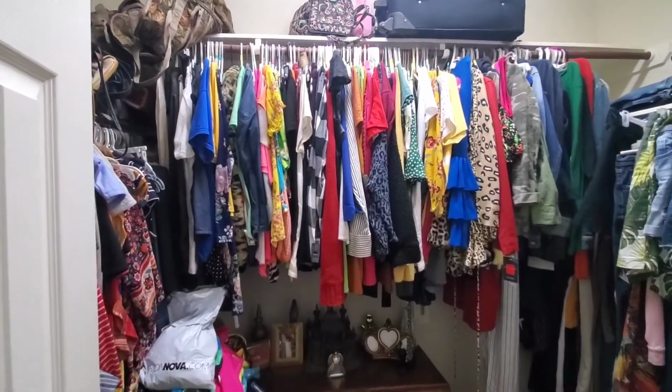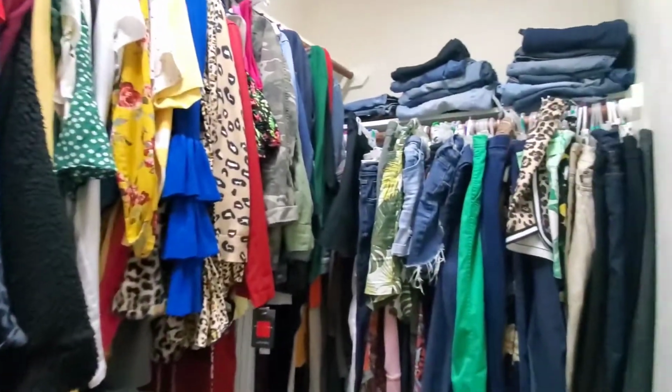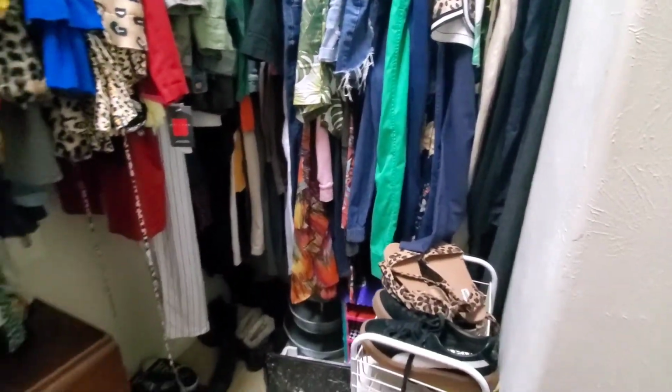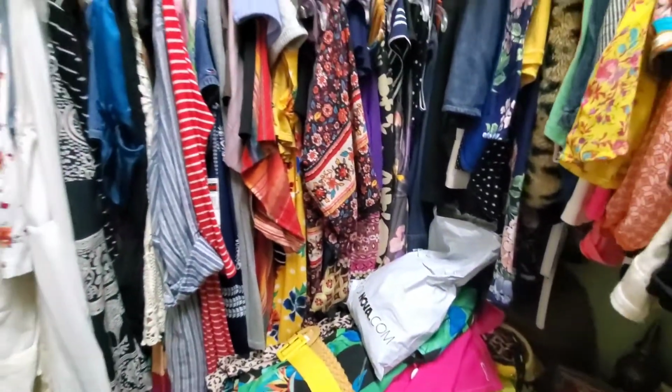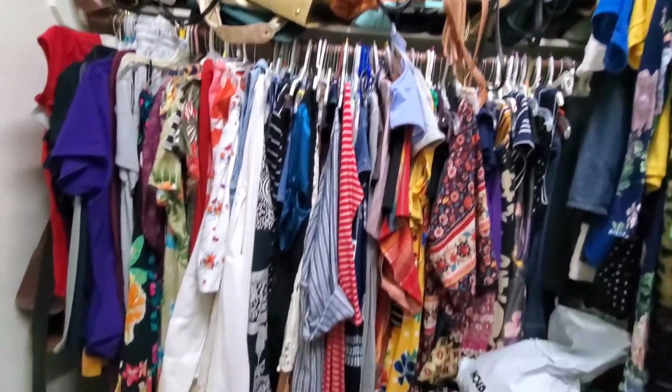I think this will be my third or fourth closet video. Now, y'all, to be honest with you, this closet really does not look that bad. I just have a lot of stuff. But overall, it's not that messy other than the overflow of stuff. Now, that's messy. Don't look at that.